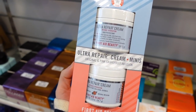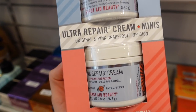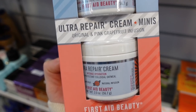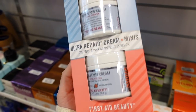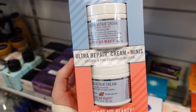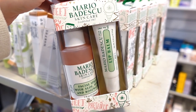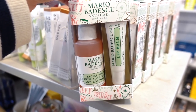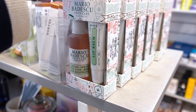They also have this right here by First Aid Beauty, which I think is so cute. You get the Ultra Repair Cream Original and then the Ultra Repair Cream Pink Grapefruit Infusion flavor. Love how they kind of paired these two together. $14.99, and each one has 2.1 ounces of product, so yeah, decent sizes. They also have a bunch of these Mario Badescu kits here. I know we see his kits often, but I don't know if you saw this one. You get the Rose Water Facial Mist and then the Lip Balm. Lip balm is a full size, the mist is a deluxe size for $8.99, cute packaging.